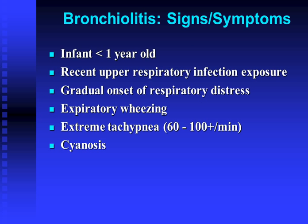Remember, infants a little less than 1 year old, these are the ones we're looking for, and this is just kind of an indicator to us. Recent upper respiratory infection exposure. They have a gradual onset of the respiratory distress. Any kind of expiratory wheezing, the extreme tachypnea, so these kids could be breathing anywhere from 60 to 100 times a minute, and they have that cyanosis, whether it be on the nail beds or the circumoral cyanosis.